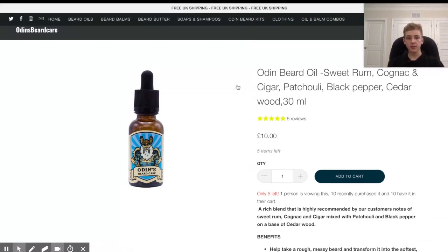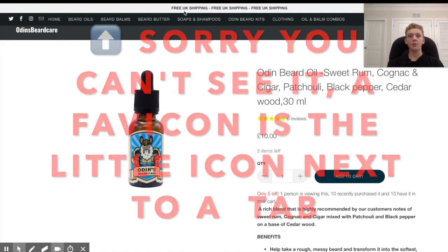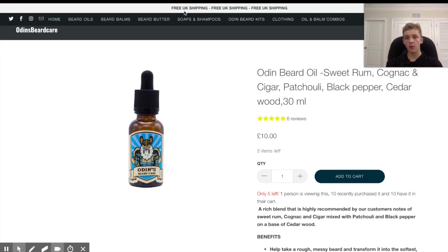One thing that I do want to talk about though is that the favicon, I don't know what you call it, but anyway, the little icon is still the default Shopify one, and I would really recommend that you change that to your logo. And in addition, the prices are in pounds with no currency conversion. So if you do sell to the United States or any other countries, I would really recommend that you do a currency converter, preferably one that automatically adjusts depending on where the customer is located.